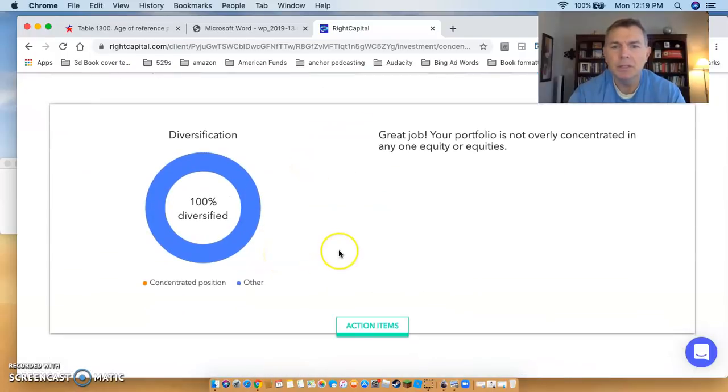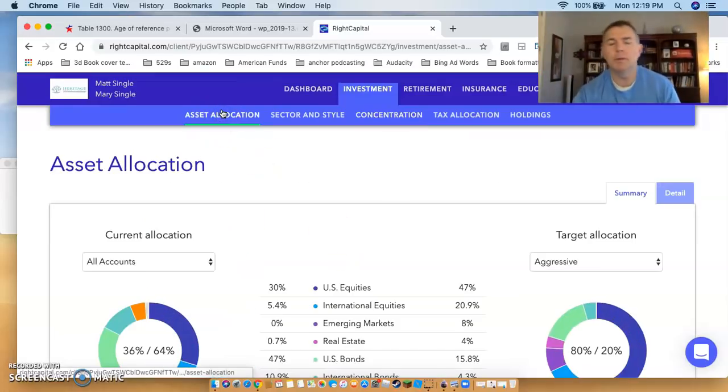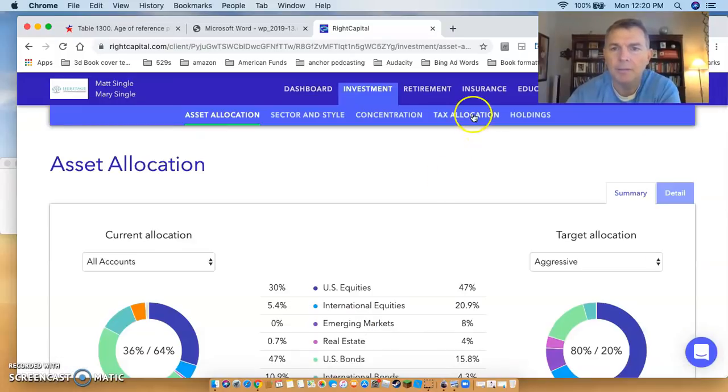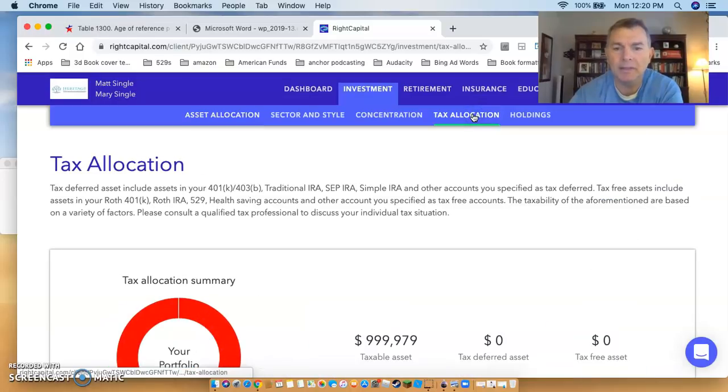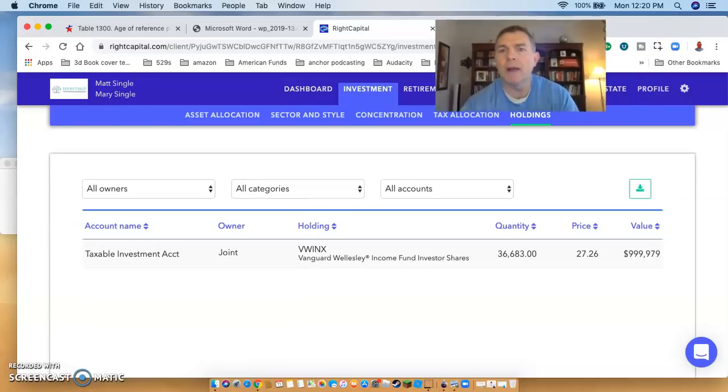Concentration doesn't say that. Asset allocation. It doesn't really tell us in terms of large or small caps here. No. All right, then finally tax allocation. Oh, here we go. Holding tax allocation. So it's all in a taxable account, which I want to share with you why. Then holdings will just be this one fund. Okay. All right. So let's go into this a little bit more. So that's their profile.